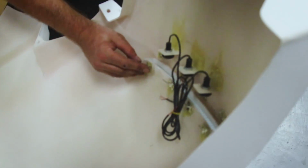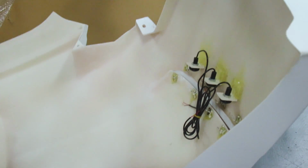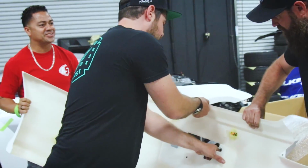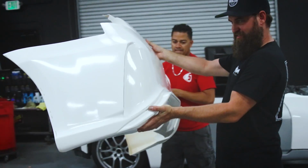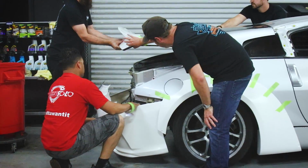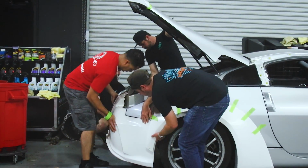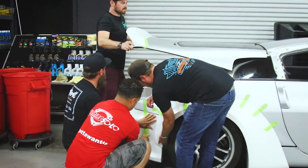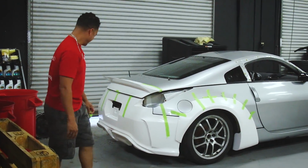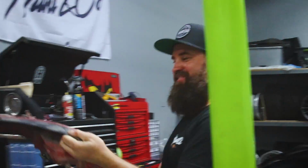This is for the mesh grill to put in there. These are tabs. You push the mesh grill in there, and then this is like epoxy resin they put on top. Damn, that's gonna look sick, dude. So then it lights up. Hey! Thanks, Teej.